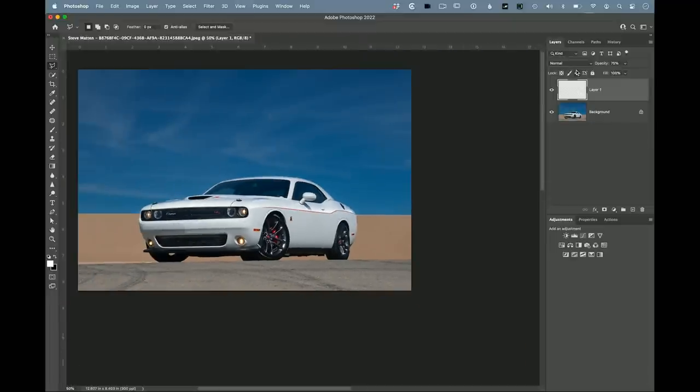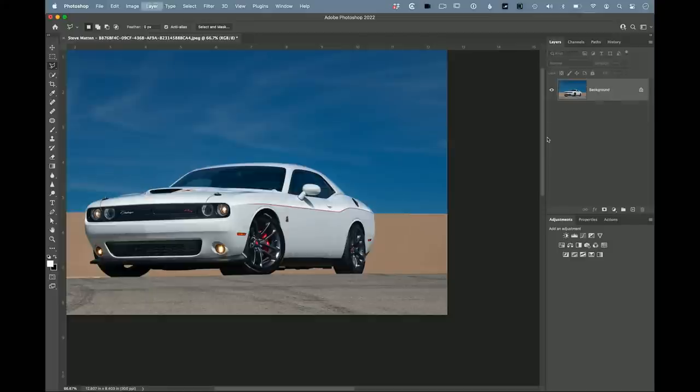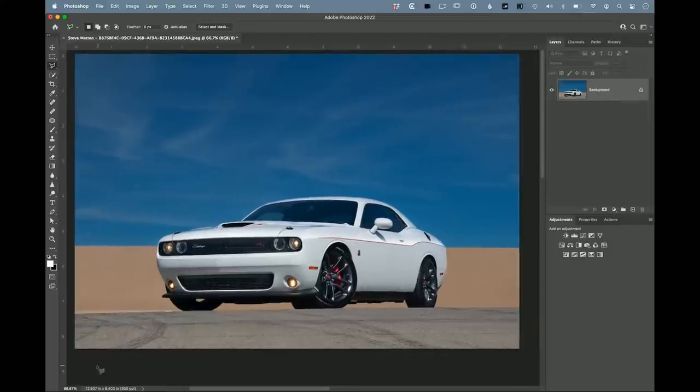From that point, the other thing I would do to finish it off is get rid of all the other tire tracks. You don't want to see any of those tire tracks. You could probably get rid of most of it with the spot healing brush or the patch tool I showed you earlier. But those have got to go.